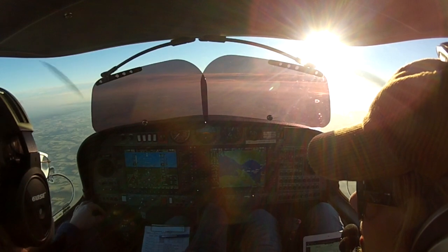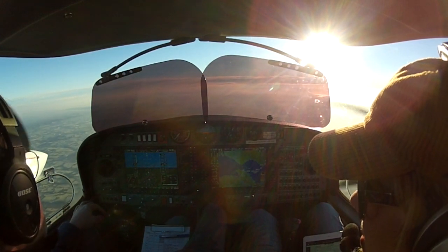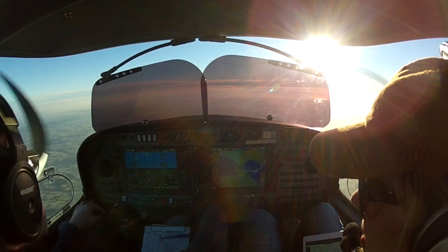Descend now to altitude 4,000 feet, Gatwick QNH 1040. Descent 4,000, QNH 1040.